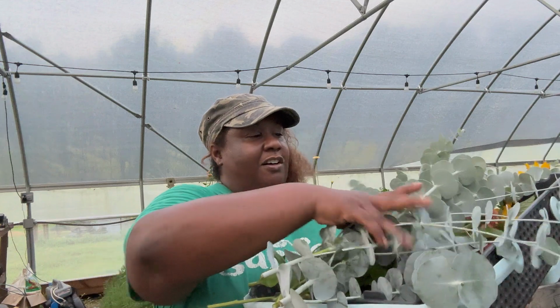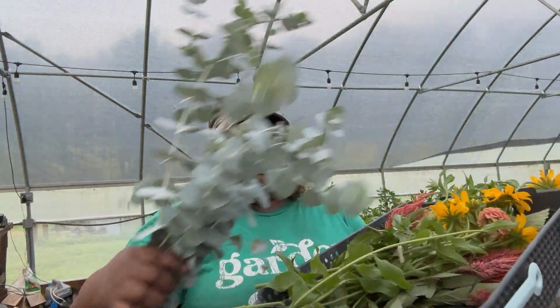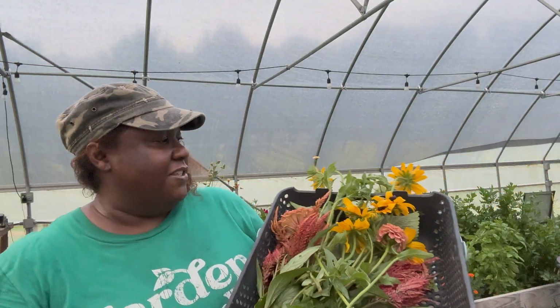Y'all, I ran out there to get me some flowers. Here are all. I got my eucalyptus, and then I have some black-eyed Susan, some celosia, and some zinnias. A lot of the flowers were not ready.